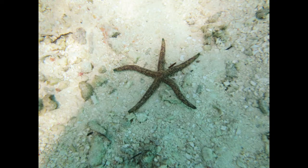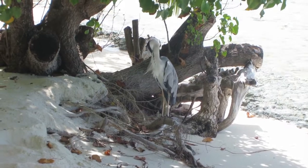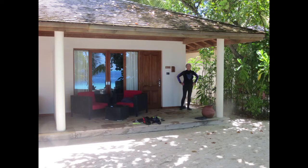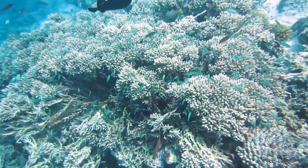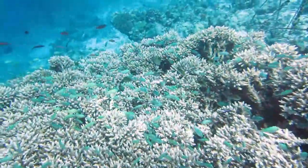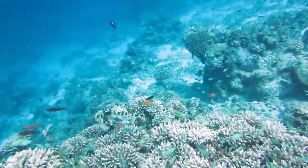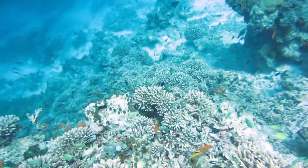This is a fairly common type of sea star here. This is one of the few great blue herons that like to hang out in front of our villa. In most any short swim here, you'll see probably 15 different kinds of fish while you swim 20 or 30 feet. It's an amazing place.